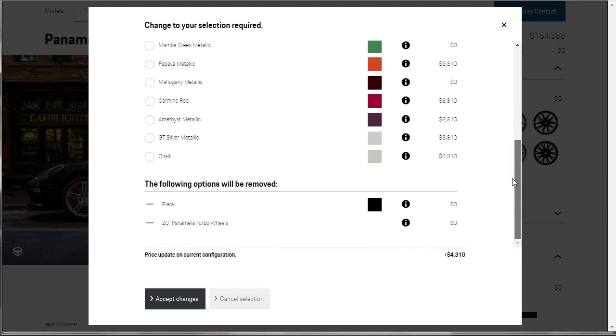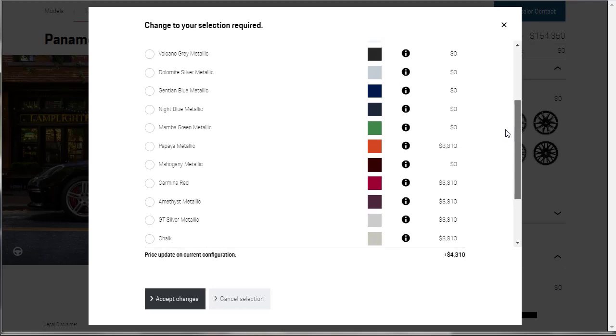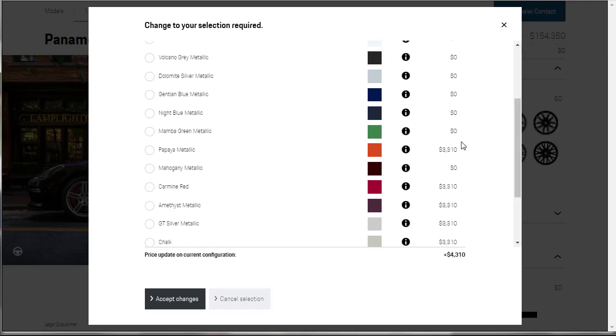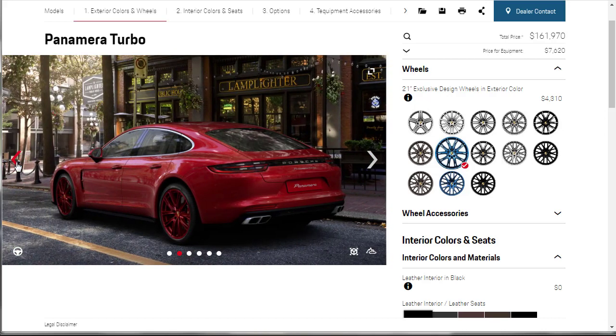For some reason, the black does not work. But like I said, I do like the carmine red. So we could spend the extra $3,310 and go ahead and bump on up to the carmine red. And so, yeah, I guess we're going to do that. Let's hope that this looks a little bit better in person. I think it looks kind of cool, actually. It's definitely going to be unique.